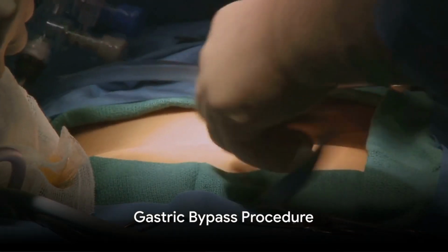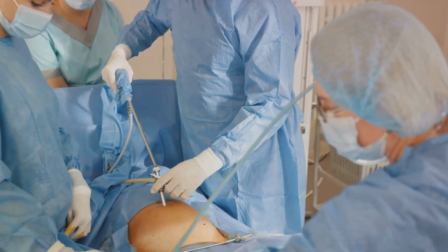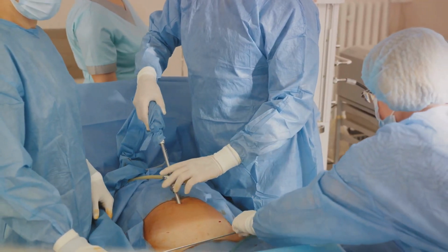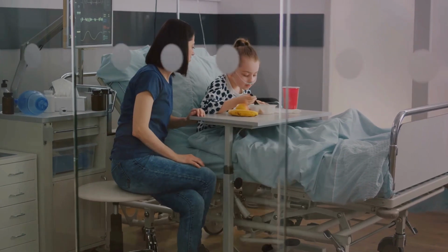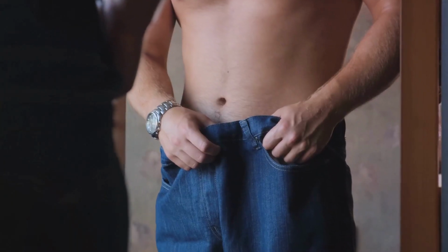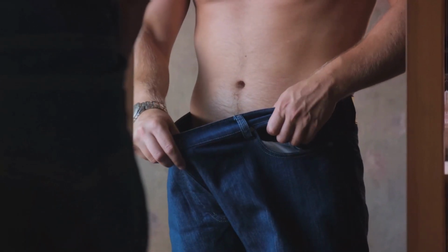On the other hand, we have the gastric bypass. This procedure takes a different approach. It involves creating a smaller stomach pouch and rerouting a segment of the small intestine. The weight loss mechanism here is twofold. Not only are you restricting food intake, but you're also causing malabsorption of nutrients. This often leads to substantial weight loss and may result in a better resolution of certain comorbidities.